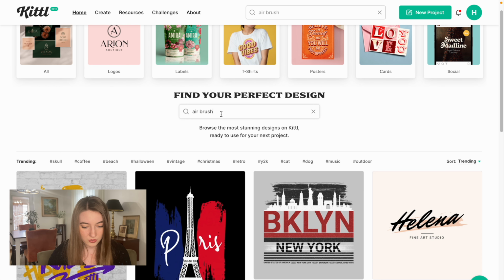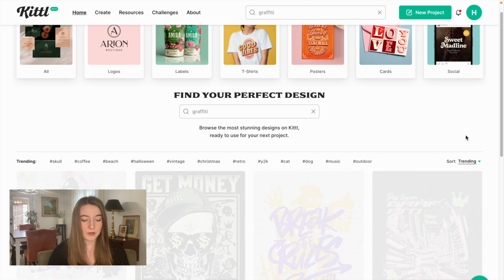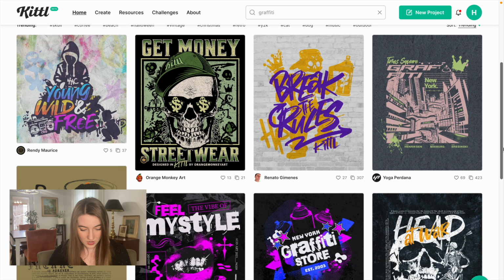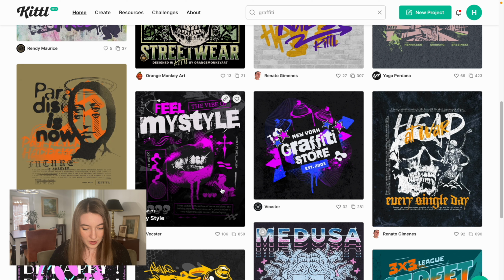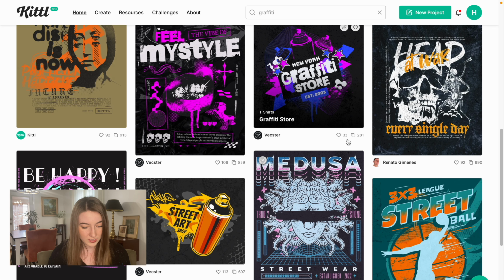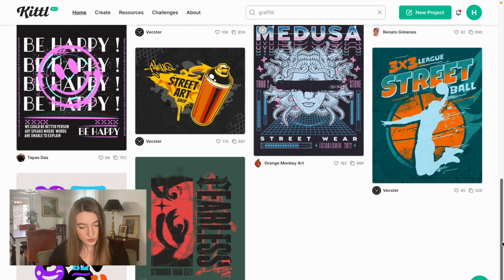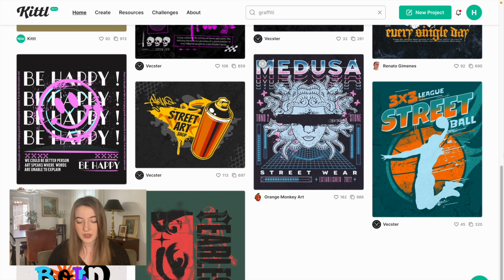So I'm going to actually try graffiti and see what comes up, because that might be more of the look we're going for. Okay. All right, so this one is popping out at me. I really like that look, as well as this one. It's not the right size, but we would definitely resize it. And I like those paint splatters that look like the airbrush style that you would get. This is kind of a neat look. And all of these we're going to tweak to actually make it more of that 2000s style.